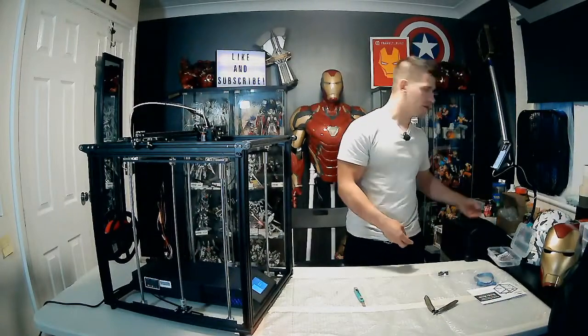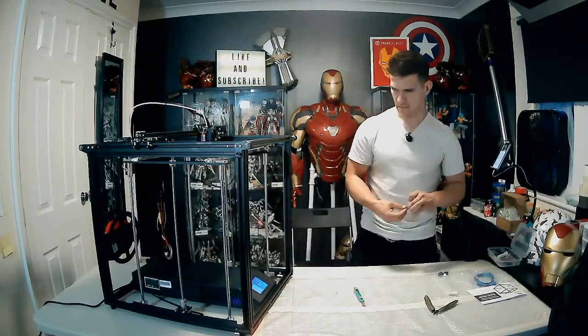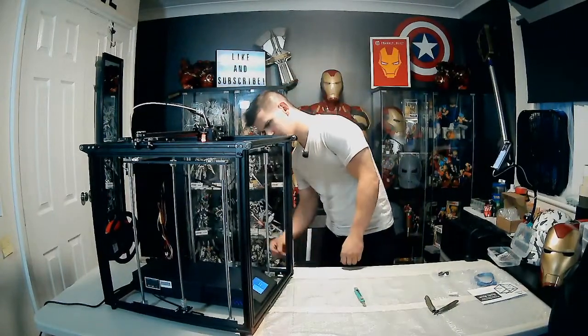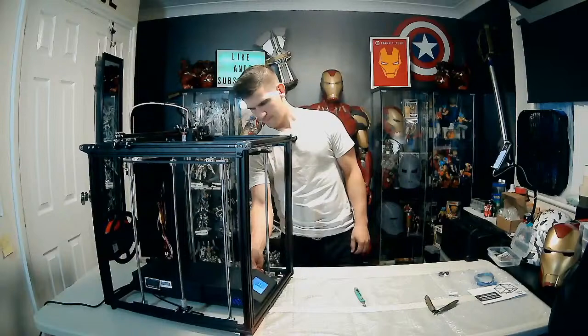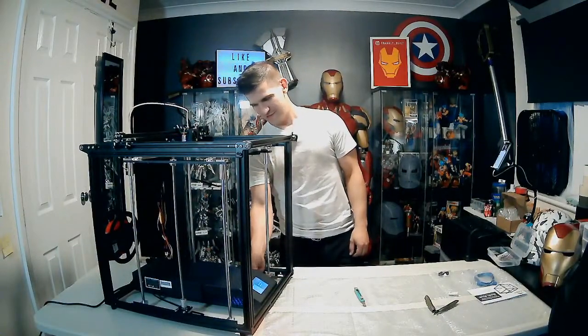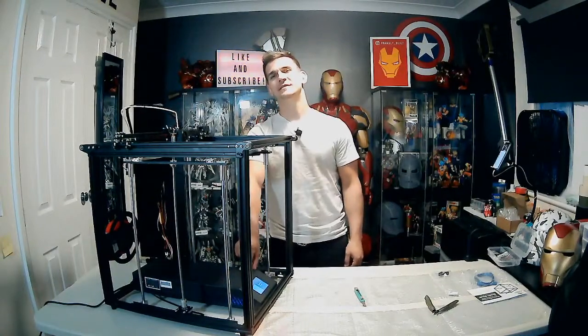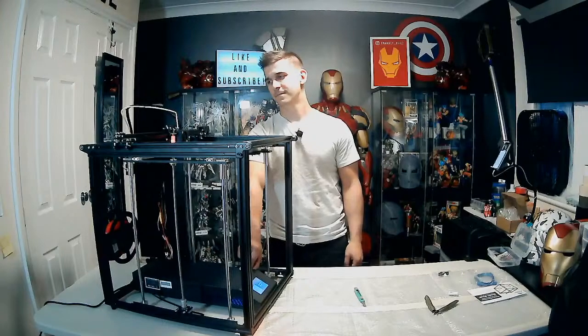Oh, I should put the SD card in, huh? Wherever SD cards may lie. It's official. The Ender 3 is the only printer I've ever had where you can put the SD card in facing up.